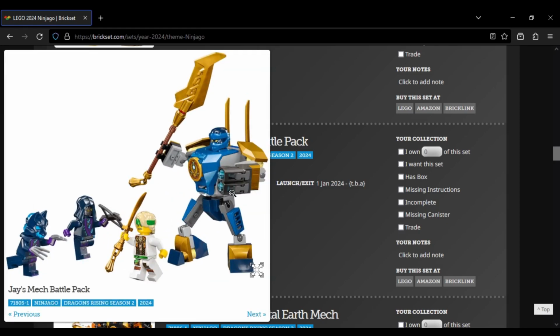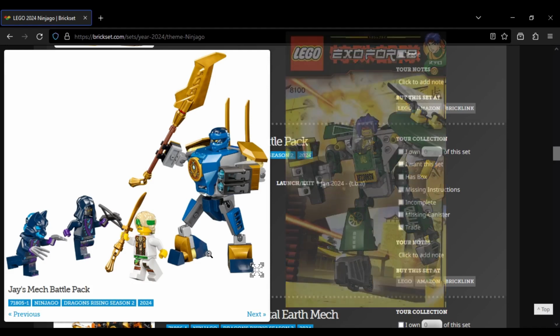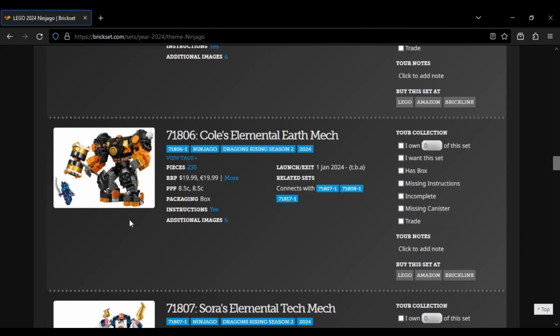Alright, Jay's Battle Mech. No. This isn't a 4+ set. It's just one of those mech suit style sets that they have done for the past couple of years and across various themes. I don't particularly care for them. I'd prefer the mech to have a built-up torso a la Exoforce. They had some smaller mechs that I liked the design of, but yeah, that's just a preference. I don't think either one is particularly better, so to speak, from a build perspective.